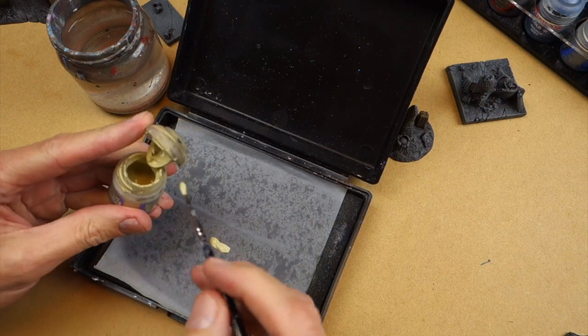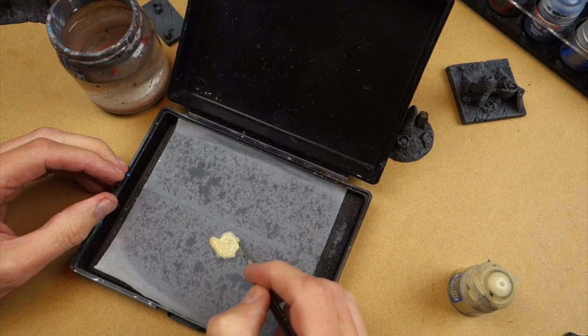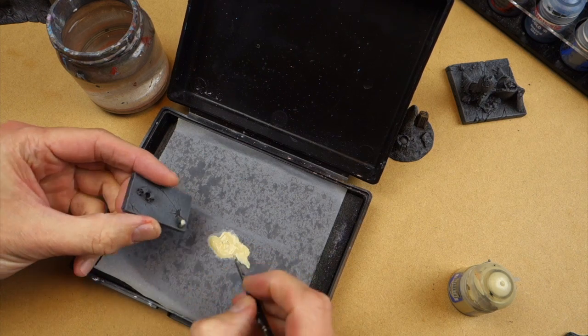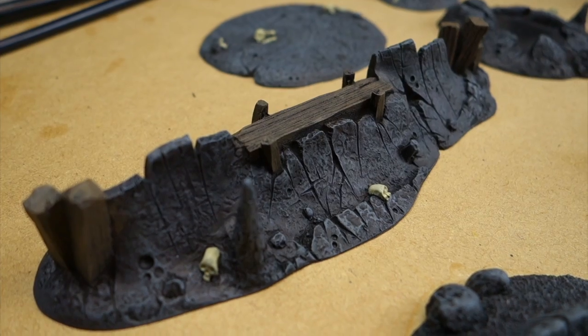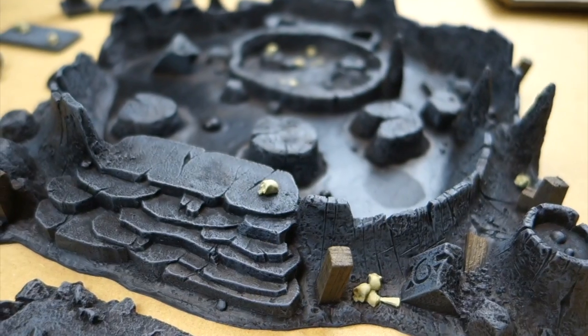Now I'm going to paint the skulls. So there are skulls liberally dotted throughout the terrain. It's a bit of a Games Workshop touch actually, and it makes it blend in nicely with that Games Workshop terrain. So painting these skulls now using a bit of bleached bone kind of colour. There they are, just a base coat.